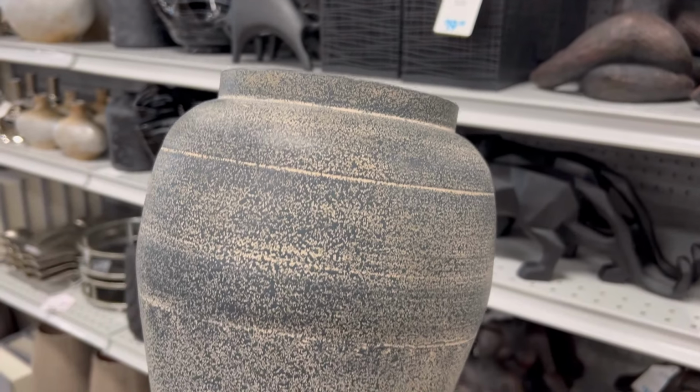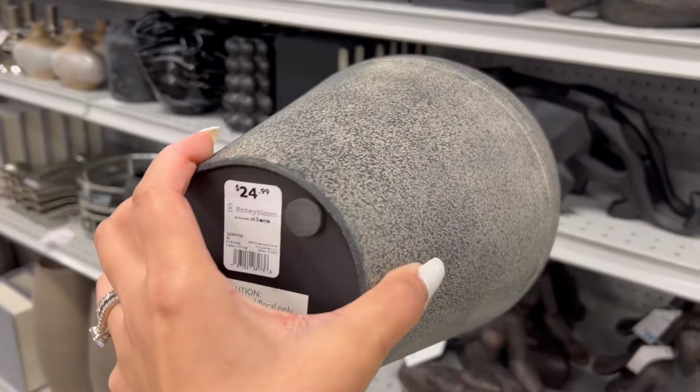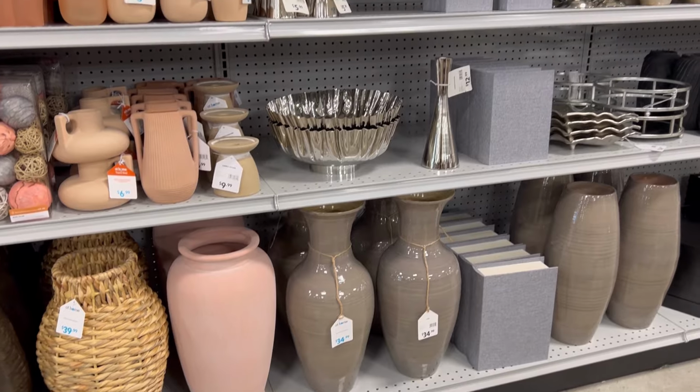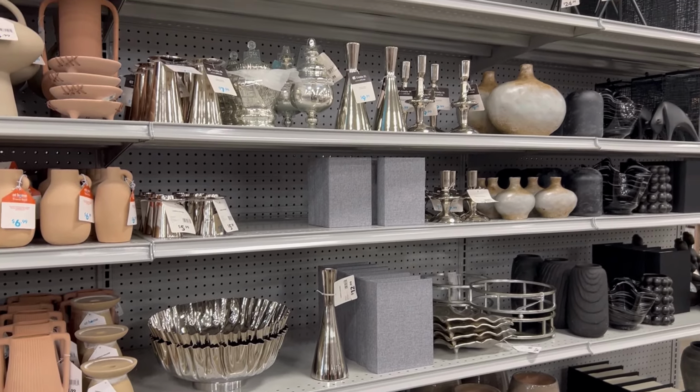Now let's move on to a few new items that I wanted to highlight here that are not Christmas related. This metal vase for $24.99 is new. I showcased this in one of my LTK posts. It's actually really nice in person.